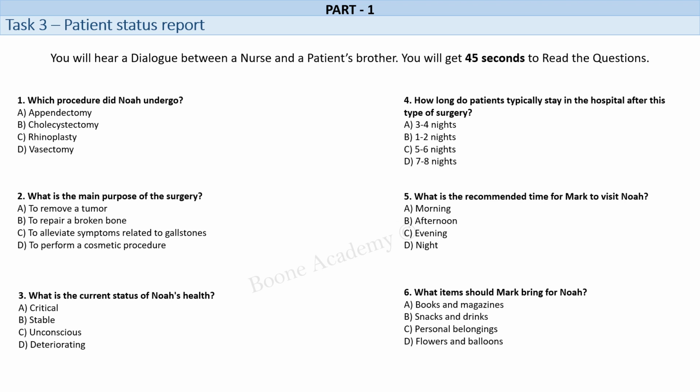Understood. I'll plan to come by later this evening then. Is there anything specific I should bring for her? Just her personal belongings, like her phone, charger, and any comfort items she might like, such as a blanket or pillow. We'll take care of the rest here. Got it. And how long do you anticipate she'll need to stay in the hospital? Typically, patients stay for one or two nights after this type of surgery for observation and pain management. However, it ultimately depends on Noah's individual recovery process and how well she responds to treatment.